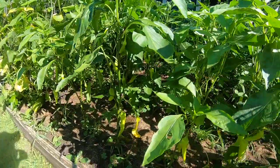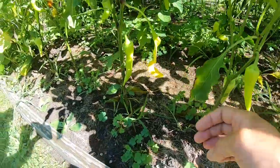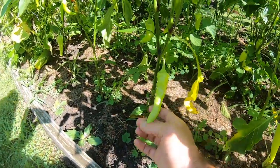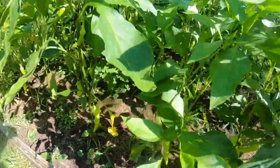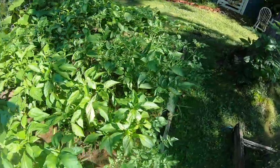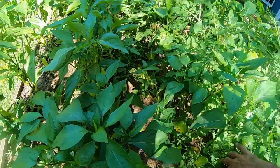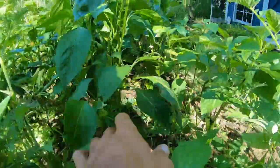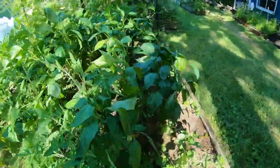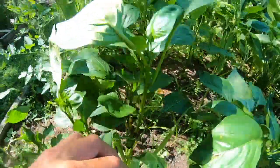My sweet pepper bed is looking wonderful. These are the yellow banana, and they are just really starting to throw some gorgeous, gorgeous peppers. I love that shape. So those are the yellow sweet banana peppers. There are some of those Corno di Toro, if you remember, the horn of the bull. There are so many. Here's one, that's going to be one of those gorgeous ones. And then all of the bog standard bell peppers that I have starting to throw some fruit.